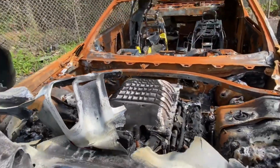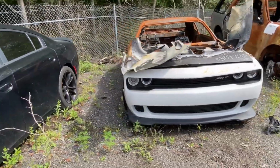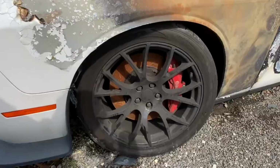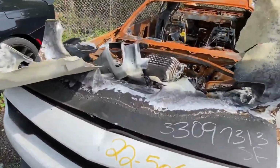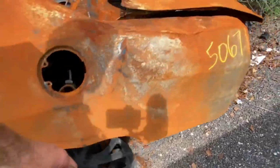No comment needed, really. The only thing good on this car is pretty much the front bumper. You'll definitely have some brakes on there as well. That one's a little toasty over here. That one is not that bad. So at the very least, one good Brembo, a good front bumper. I'm also sure there's some engine parts that are actually usable there. We do have another Brembo back there.